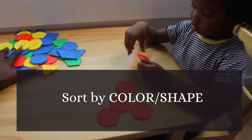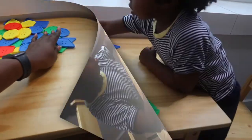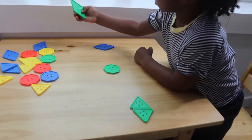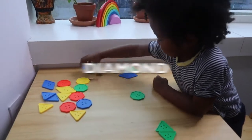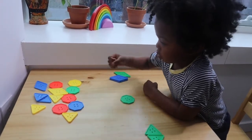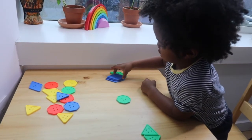What I do is I allow him to sort by color, and then we're also working on him identifying different shapes, not just the ordinary shapes, but things like a pentagon and an octagon and a diamond. So I start with him sorting it by colors first, and then we do it again by shapes.